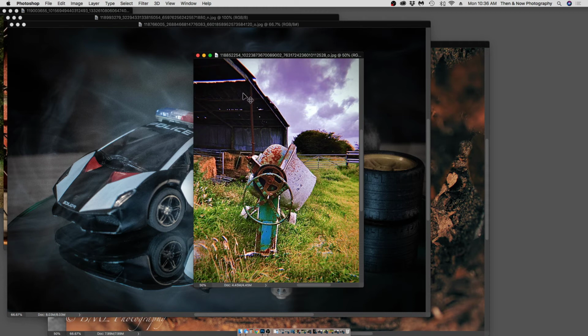We're going to talk about wasting space here a little bit. There's a little bit too much extra headroom here, or not headroom because we're not talking about a portrait, but just top room here. I like that it's vertical.